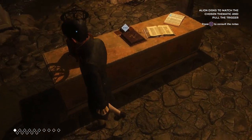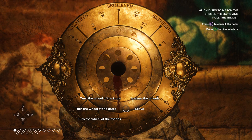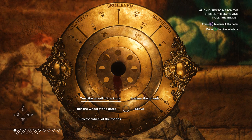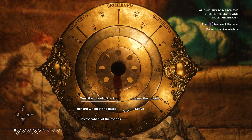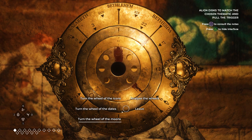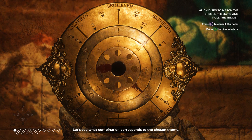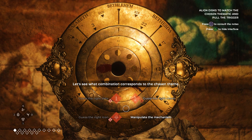Okay. I think I can do this. We have, so I think we have to line up with Golgotha. Right. Then one of these. And then... Let's see what combination corresponds to the chosen theme. This is it. I just don't know what to line up with. It has to be Golgotha. Guess the right date, guess the right moon. Let's do this.